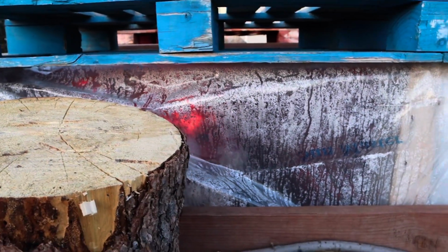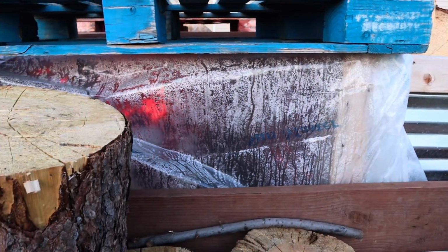So, chicken greenhouse seems to have worked out perfectly. I will say that the reason why it's so boarded down is because of the wind. We have some crazy, crazy wind here, guys.